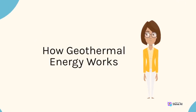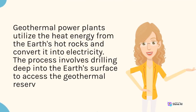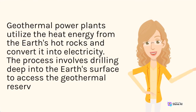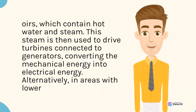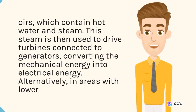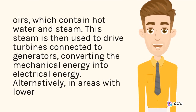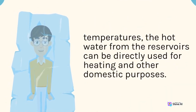How geothermal energy works. Geothermal power plants utilize the heat energy from the Earth's hot rocks and convert it into electricity. The process involves drilling deep into the Earth's surface to access the geothermal reservoirs, which contain hot water and steam. This steam is then used to drive turbines connected to generators, converting the mechanical energy into electrical energy. Alternatively, in areas with lower temperatures, the hot water from the reservoirs can be directly used for heating and other domestic purposes.